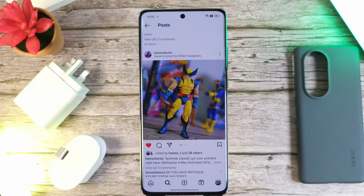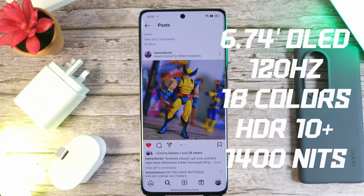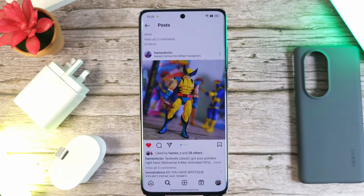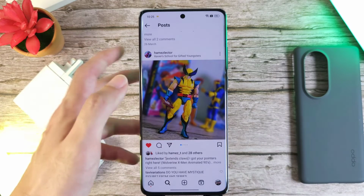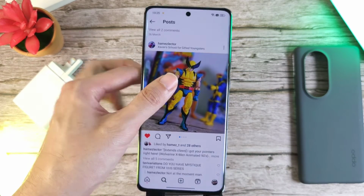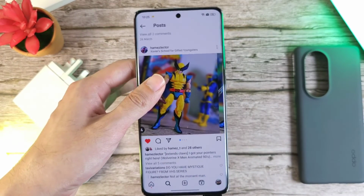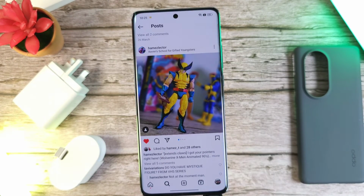Alright, so now we're going to talk about the viewing experience with this phone. So it does come with a nice 6.74-inch AMOLED display with, of course, your 120Hz, your 1 billion colors, and it does support your HDR10+, and it does have a peak brightness of 1400 nits. So yes, definitely expect very good displays over here, and especially for people like me here in Malaysia, the extra brightness would definitely help. And it does come with your stereo speaker setup, one on the bottom over here and also on the top. So you do have your stereo speaker setup to enjoy with that display.